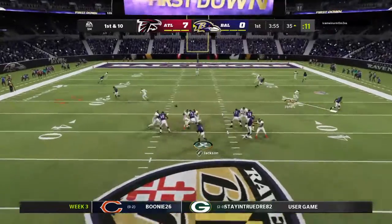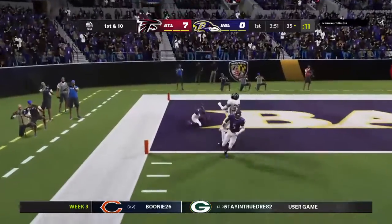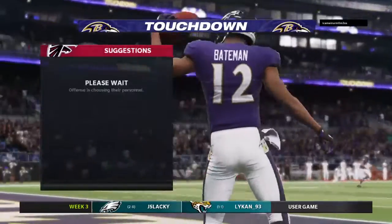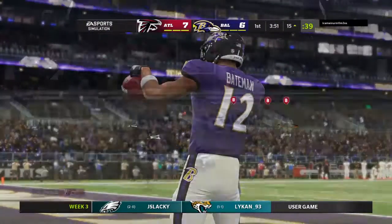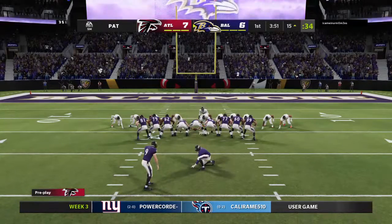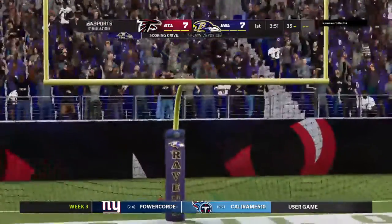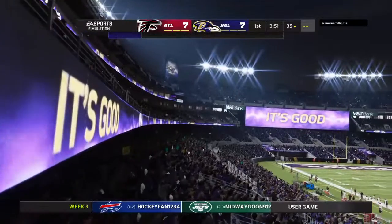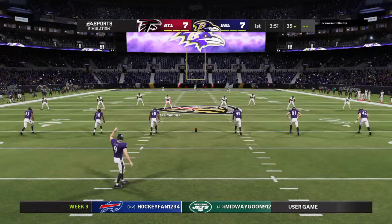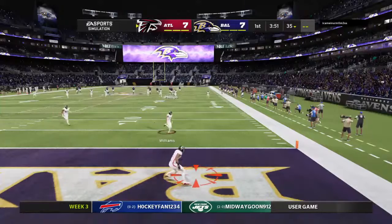Jackson. That's complete. It's Rashad Bateman. Touchdown! Rashad Bateman, his first touchdown here of the new campaign. And the Ravens are an extra point away from tying the football game. Tucker able to connect on the extra point. And that will tie our score here in this opening quarter of play. Each team's had it. Each team has scored. 7-7 here as the kick's away.